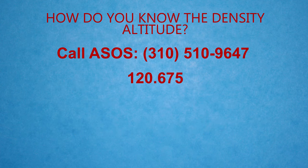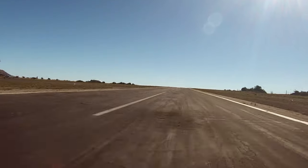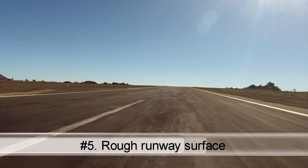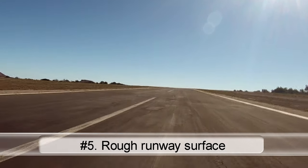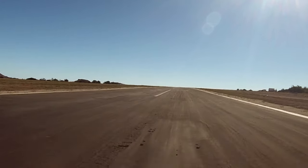Catalina Airport, Avalon, California. Remarks. Density altitude 3,700. The runway surface is pretty rough. There are divots, holes, and loose rocks everywhere. The airport got a new slurry coat in 2012, but that's not the same as repaving.